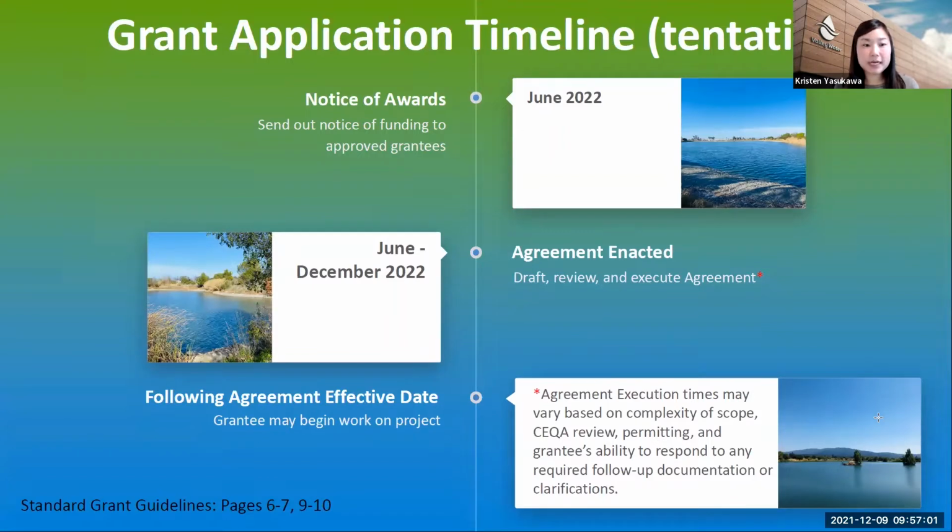So then shortly after that, we will notify all applicants of their funding status, if they were awarded and if they were awarded at what percentage of their request. And then following that, we will jump right into executing an agreement. So none of the work or invoicing or anything can start until after an agreement is executed. And that means that we put together a formal agreement that includes all insurance requirements, any additional documentation, and it has to be signed by the authorized signatory of both parties, so Valley Water and the authorized signatory of your applicant. And then following the agreement effective date.